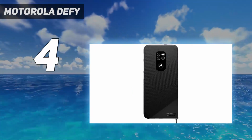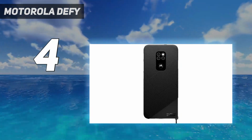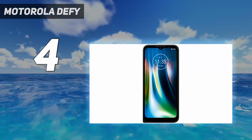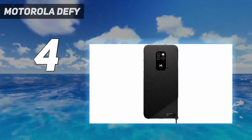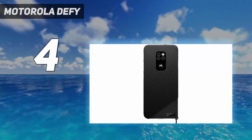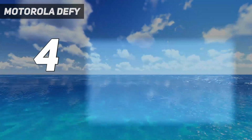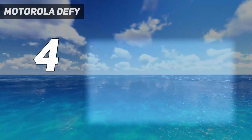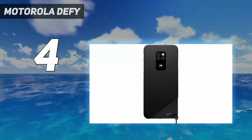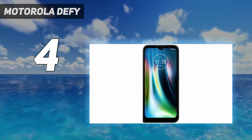In terms of performance, our tests showed it to have similar speeds to the G30, not the greatest, but not out of the ordinary either, while retaining a massive battery life of over 20 hours on a single charge. If you're after a high-performance phone, the G50 is a better bet for the price. But if you live an outdoors life or you're just a bit clumsy, then the Motorola Defy is a great fit for your day-to-day needs.